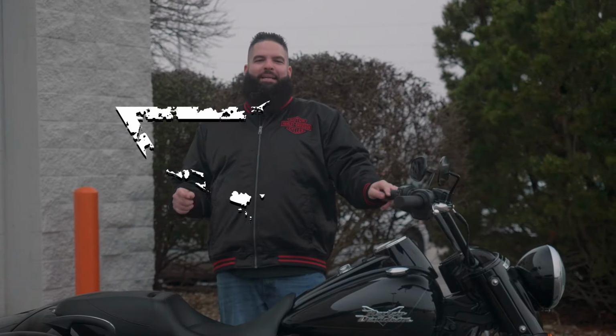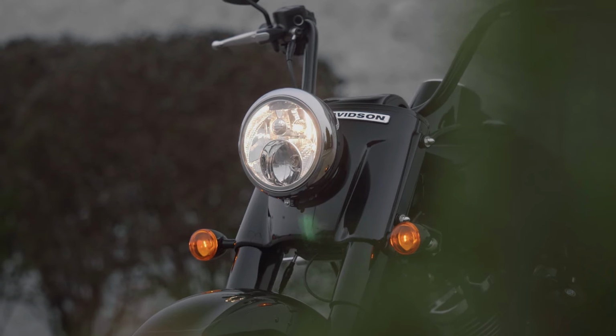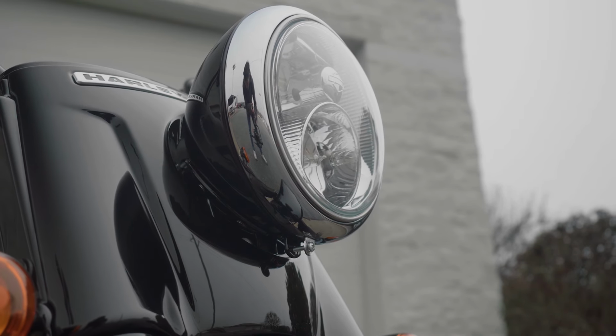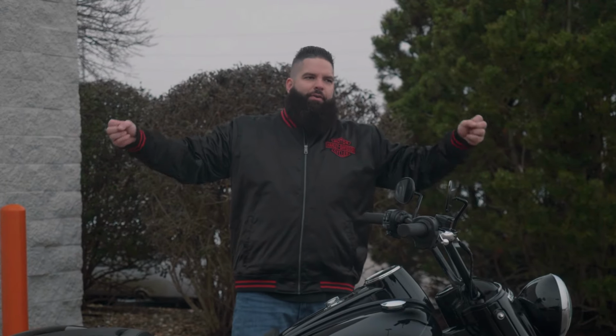So first, we're going to talk about styling on this brand new 2024 Freewheeler. You have your Hiawatha headlamp. It's basically a dual halogen headlamp. It actually produces 30% more visibility when you're going down the road. So if you're on a highway at night, you're going to see more into those ditches, so you can look for things coming out of the ditches, obviously, at night there.